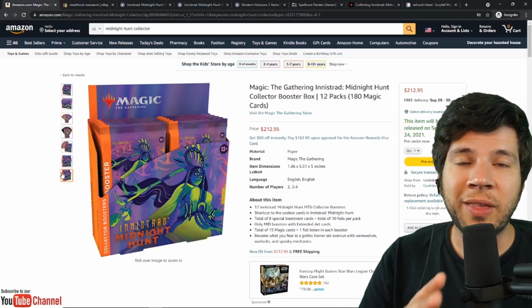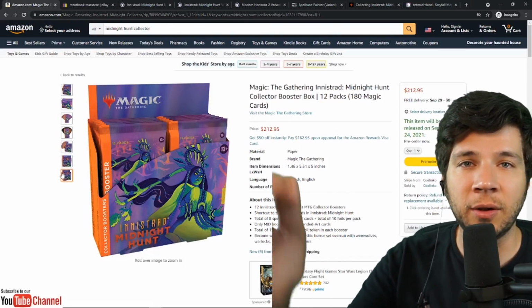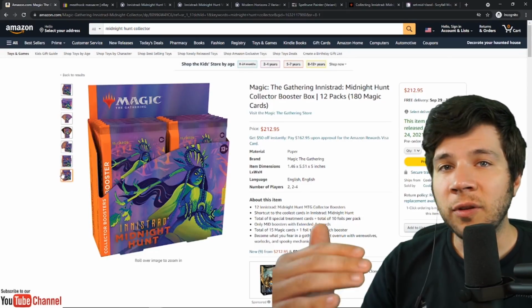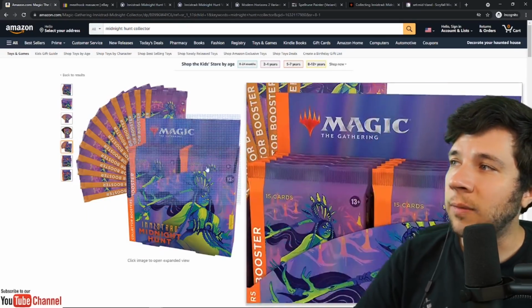Remember, the 2 or 3 weeks that follow a set being released are going to be high volatility. You're going to have people that are pricing cards all over the place. So you're going to see some cards hitting super low lows. Just make sure that the price is good for you. Lock it in, and then once you have the card in your collection, you're good to go.